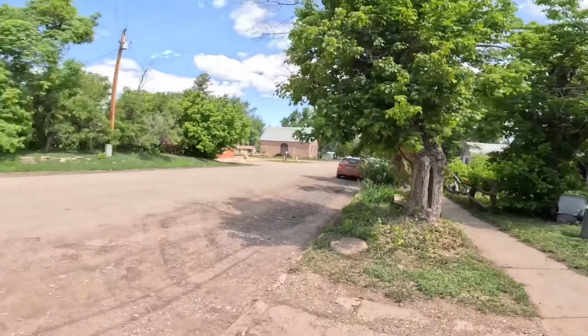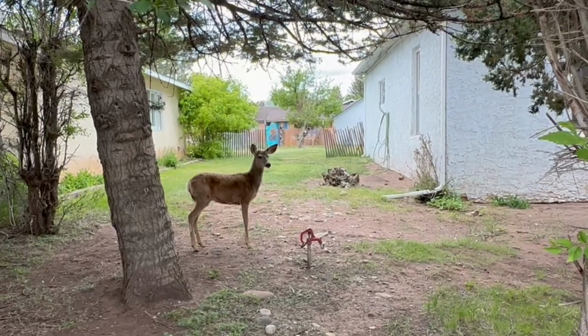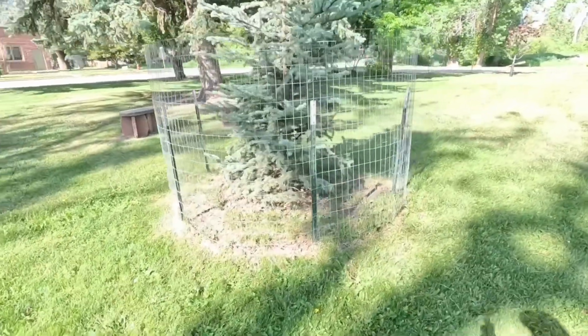Oh, and I think I see one over there. Huh. He's just trotting along. But yeah, they coexist with the people of this town, and they don't harm anybody. They do eat a lot of the vegetation, a lot of flowers and stuff, so you'll see people put a barrier around the trees and stuff so they don't get to it.